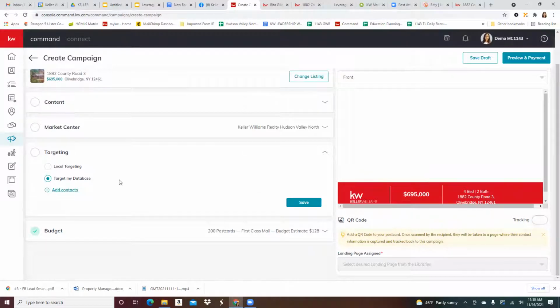Now, wouldn't this be helpful, to target your database? If you want to send out a holiday card, you can create the holiday postcard template in Designs, upload it here manually, and target your database and send them a happy holiday postcard. That might be a smart plan that you set up, right? A task reminder to do that.